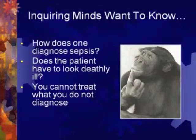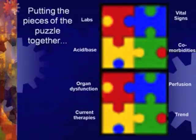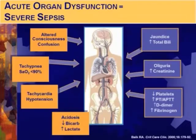So that's our code sepsis. It forces them to put the pieces of the puzzle together, looking at the labs, the acid-base balance, organ dysfunction, current therapies, vital signs, comorbidities, perfusion, and trending. Certainly, the procalcitonin as part of your lab armamentarium can help you diagnose an actual bacterial infection. If you have that lower respiratory tract infection, how do you know if you have a viral syndrome or you actually have a bacterial infection? How do you know when to start antibiotics?